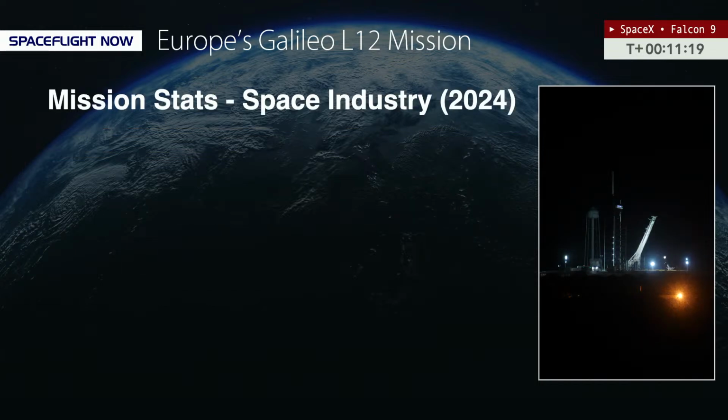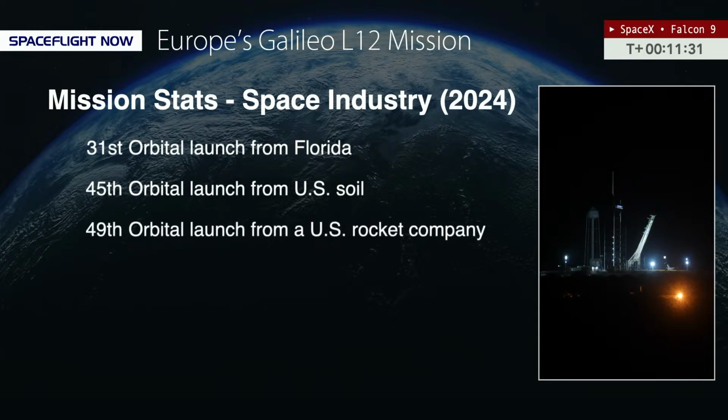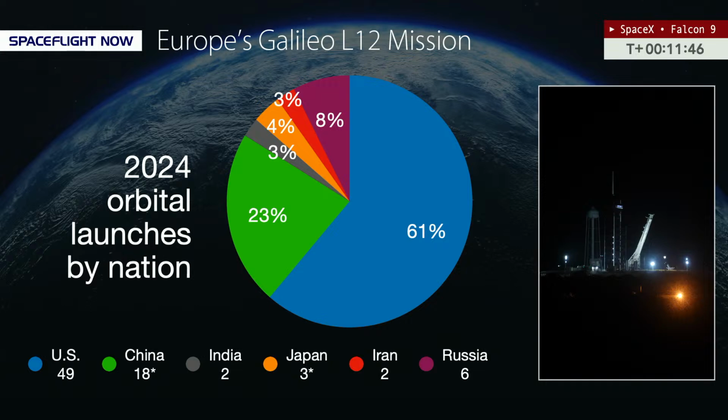Moving out to some industry stats from around the world. This was the 31st orbital launch from Florida this year, the 45th orbital launch from U.S. soil. This is the 49th orbital launch from a U.S. rocket company, including the 4 so far from Rocket Lab down in New Zealand. And around the world, this was the 80th orbital launch globally, with a couple of orbital launch failures, as noted by the asterisks here.